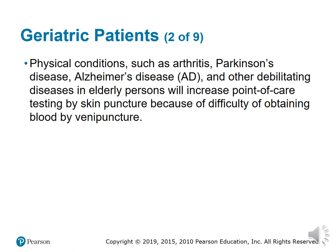Geriatric patients sometimes make it hard for us to collect due to physical conditions such as arthritis, Parkinson's disease, Alzheimer's disease, and other debilitating diseases in elderly people, which makes point-of-care testing by skin puncture more difficult to obtain. It's easier than, but still more difficult than, venipuncture. Not as difficult as a venipuncture.